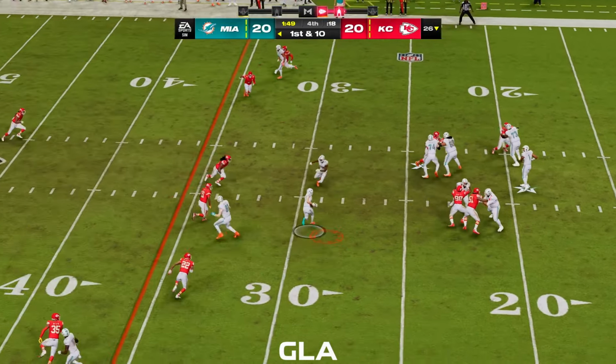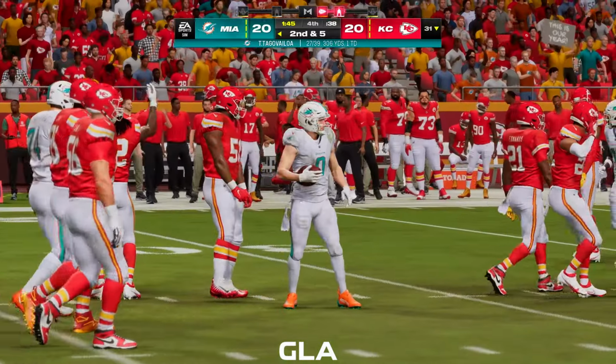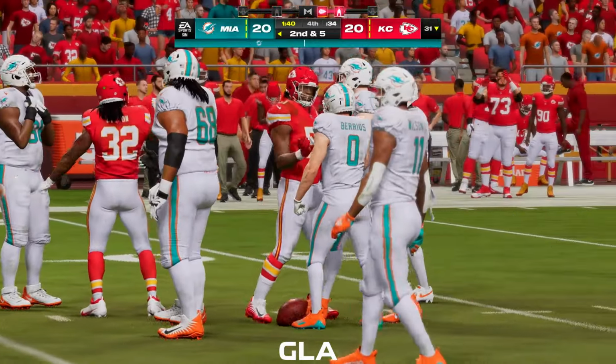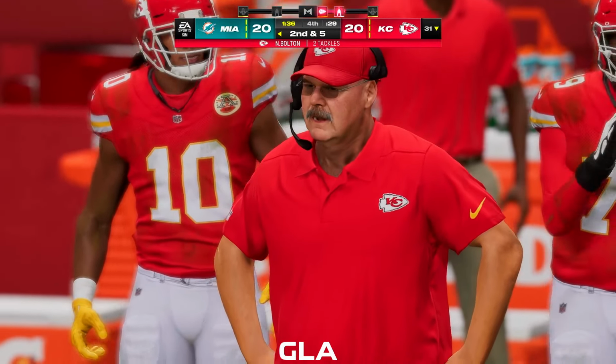Throwing Tua. Over the middle, he gets it to Berrios. What do you think? Play this safe? Just worry about getting OT? Yeah, don't make any risky throws. It's going to change the outcome. But if anyone slips, take the big shot.